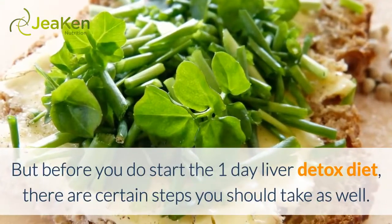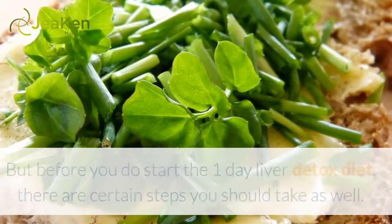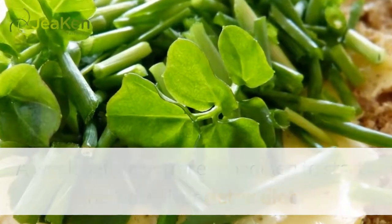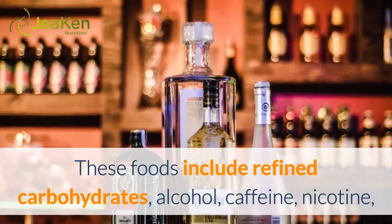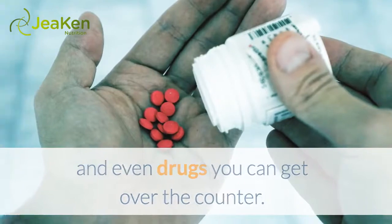But before you do start the one-day liver detox diet, there are certain steps you should take as well. A week before you are scheduled to start the one-day liver detox diet, you should avoid substances that can disrupt the detox process. These foods include refined carbohydrates, alcohol, caffeine, nicotine, and even drugs you can get over the counter.